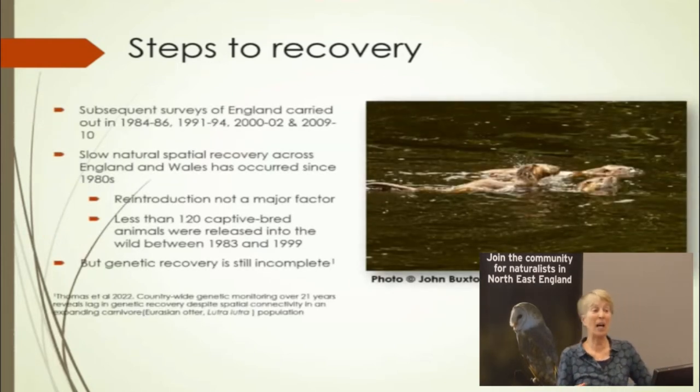Subsequent surveys of England were carried out in the decades that followed, so in the 1980s, the 90s, the noughties, and again in 2009 to 2010, and they did show a slow natural spatial recovery across England and Wales since the 1980s. So all those things that had happened did actually help. Reintroduction wasn't a major factor in that recovery.